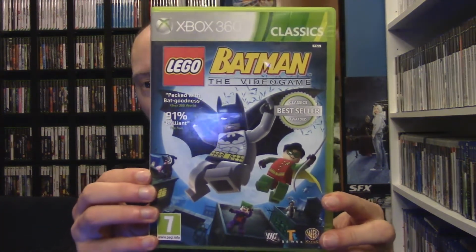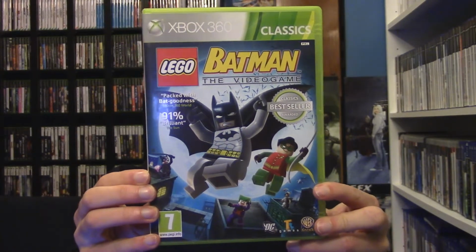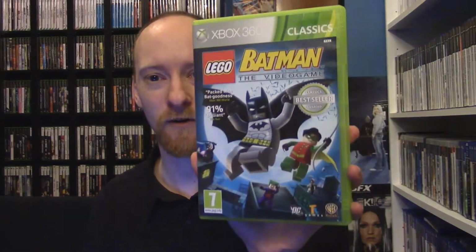Next up, from the Cornwall Air Ambulance, I got a bunch of games for £1 each, or 99 pence. First up is Lego Batman the video game on the Xbox 360. Now this is like a third-person platformer slash beat-em-up game. This is the Xbox Classics version with a silver case, which is a bit nasty to look at, but for 99 pence or £1, that was still a pretty good deal.